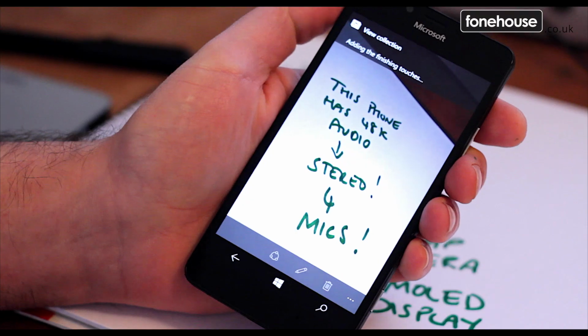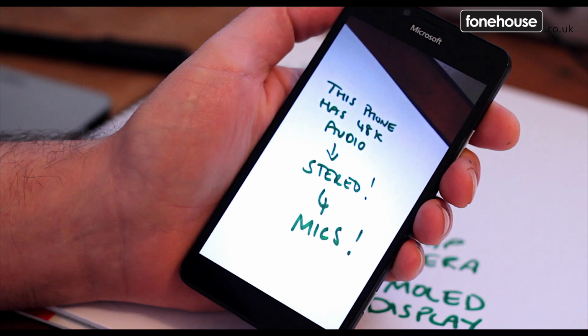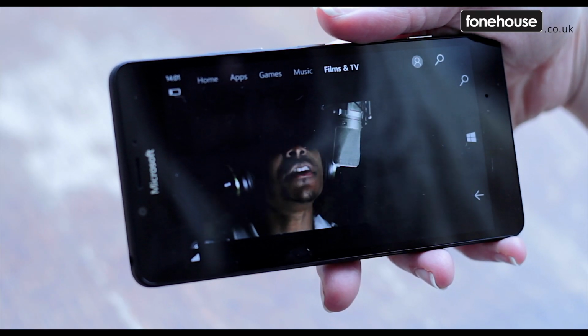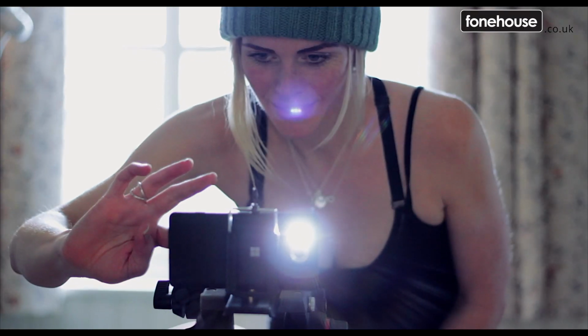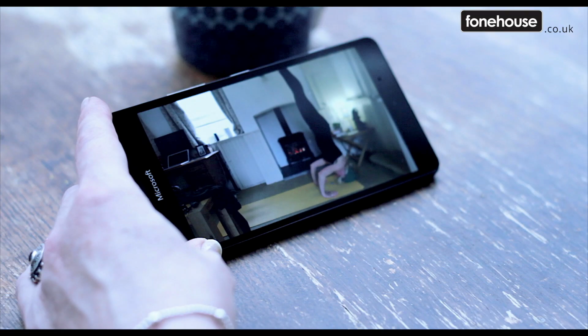A little note on audio capture: the 950 has 4 microphones, 2 at the front and 2 at the back, and these are powered by the Microsoft Rich Audio Capture technology. Basically what this means is that there is a greater level of separation between the subject recording and the background noise. It delivers a much cleaner audio capture. It's really quite good. There is an extremely bright flashlight on the front camera for nighttime or low light filming. I found I had to be a little mindful though when filming live subjects.